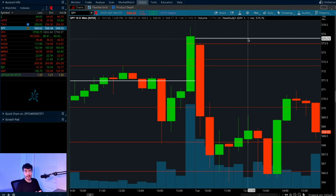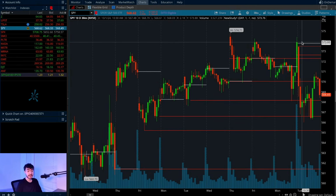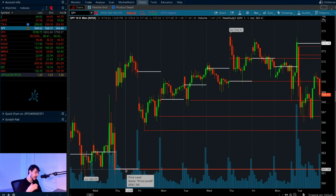And then, of course, the gap. You guys know the gap reversal strategy. So 573.76, we have a new gap that's waiting to fill above. That's going to be the best level for put options, 573.76, gap reversal for the puts. And then the strategy works both ways, 561.36, gap reversal for the calls.